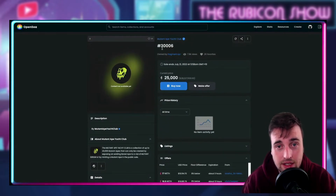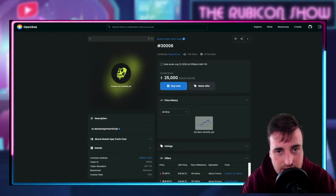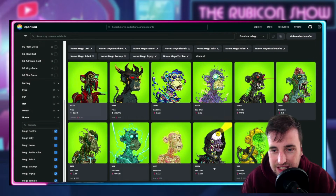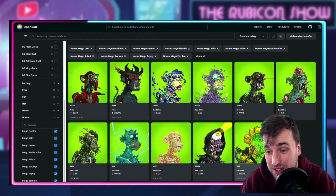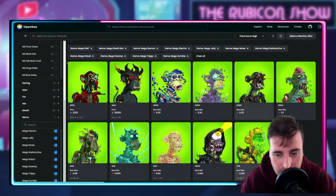See what this looks like. Also, see what other Mega Mutants sell for. I don't think there's any listed. You can see here, this is the list of them. So it looks like there's 11 here plus this says 12. And so there's 13 total, not 15. These are all that are available.